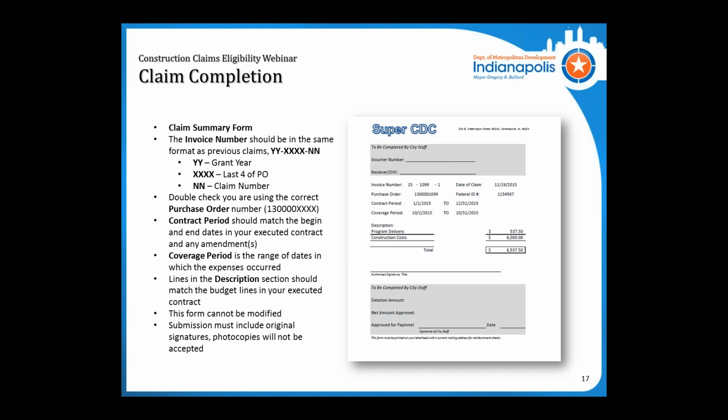Sometimes we've received claims with a purchase order number for a different project they're working on, or it's actually the requisition number, which is a completely different number. So please double check that your purchase order number is correct. We will run into some accounting issues if it is submitted incorrectly, and it will take some time to process.